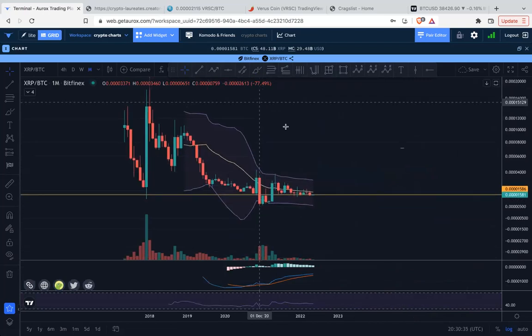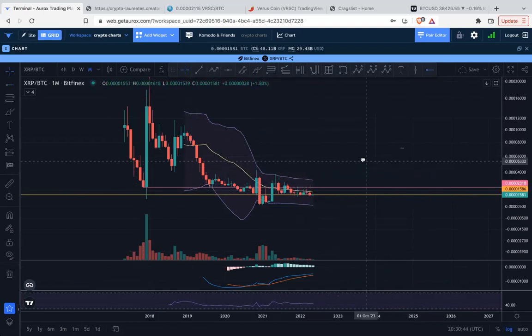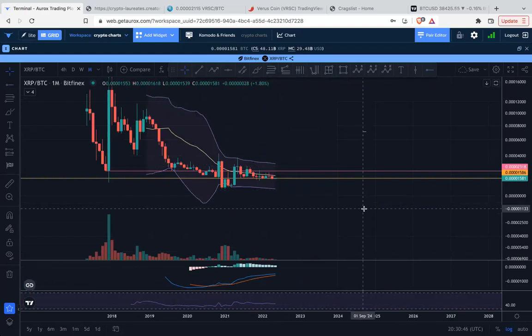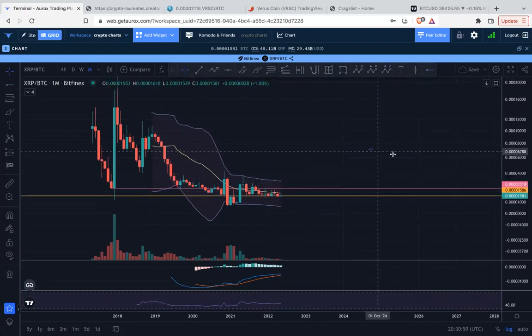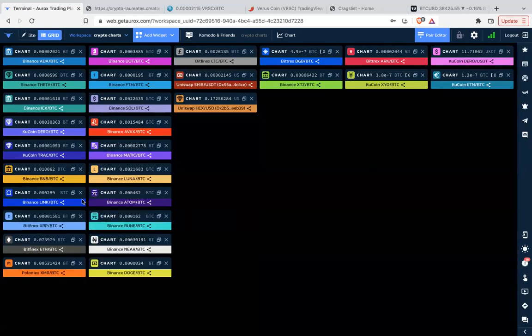Yeah, I don't have much to say about XRP. If we look at this monthly level, that's an important monthly level to get over, just to be somewhat bullish. What's this? Oh, that's the Ichimoku cloud probably. Okay, done with XRP for now.